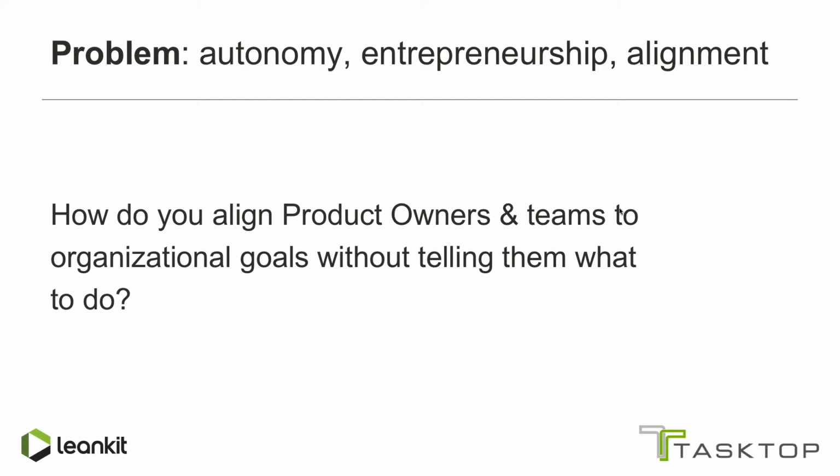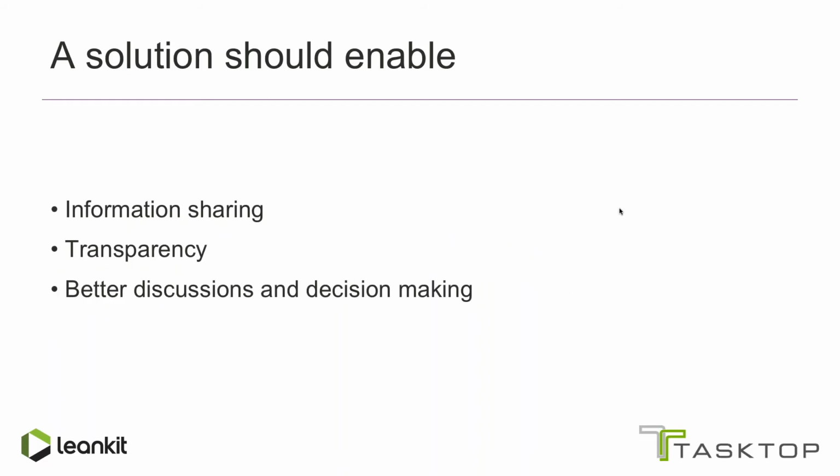So if we look at Lean and Agile practices, there are a couple of things I think the solution should enable and should be possible with any solution you would choose. In order to do portfolio management well and solve this problem, you need a solution that enables information sharing. We need to get the information flowing throughout the organization between the people and make sure that everybody has the right information to make the right choices in order to move towards our organizational goals and objectives.